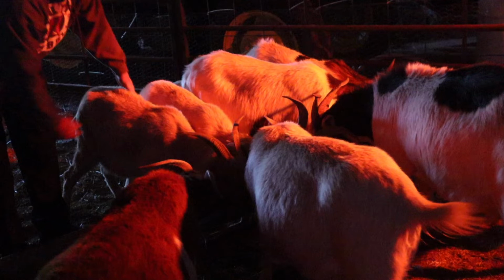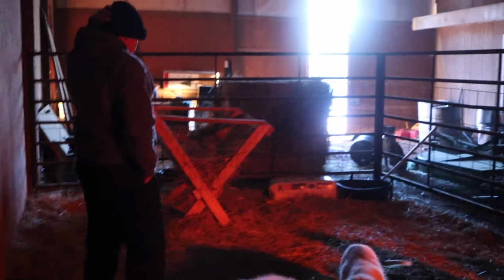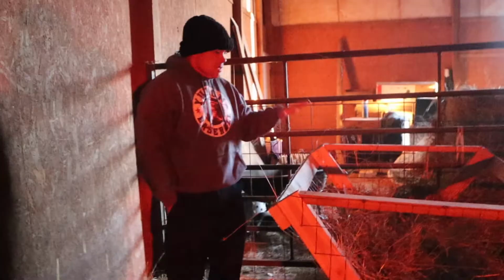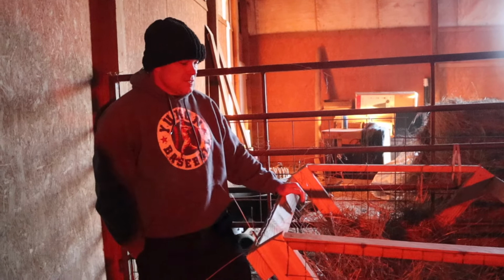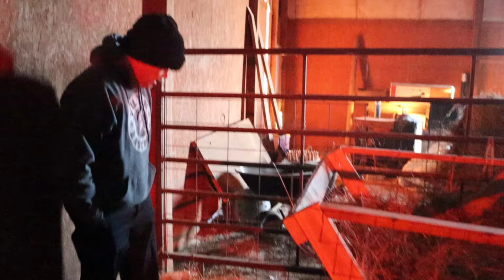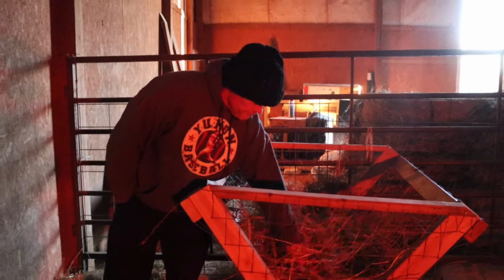All right, let's go check out this hay feeder. Braxton filled it up once today. Did he? Yep. So this hay feeder is working out really, really well. I've filled it up twice, and Braxton's filled it up once today. I'm going to go ahead and fill it up again. No, they're not really wasting a whole lot. I mean, there is always going to be some waste, no matter what. But I feel like it's doing really well.